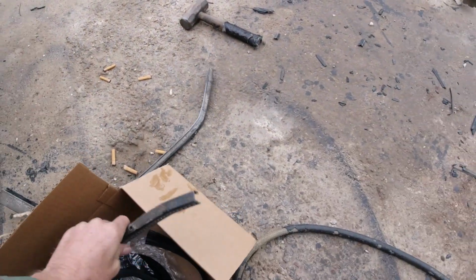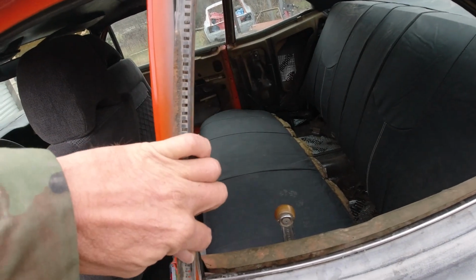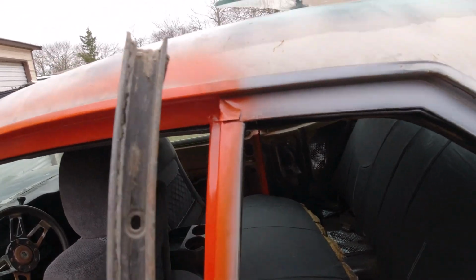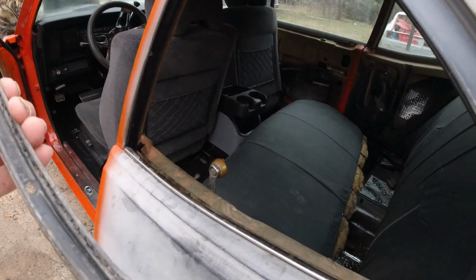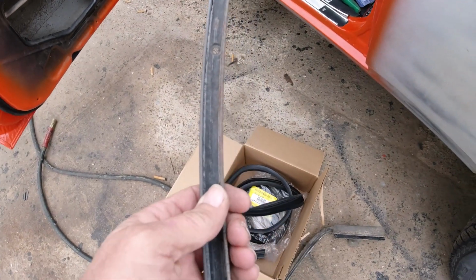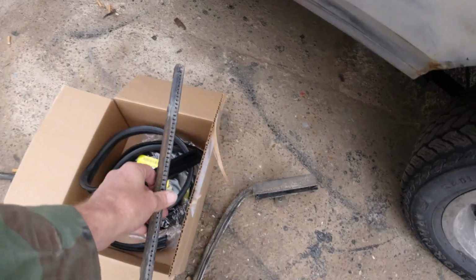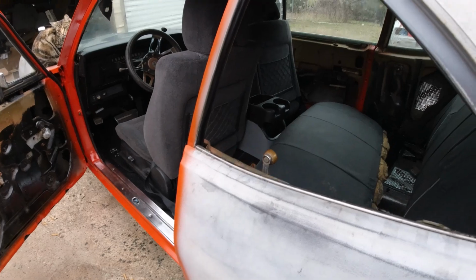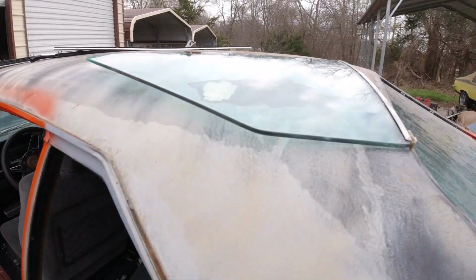And this one runs up like this in there, and where them holes are, they're screws, so you take them out with the screws. Now the new stuff doesn't fit inside there, so I don't know what they expect you to do. So I just took them out and put this in there, siliconed them in, and just left them in like that.